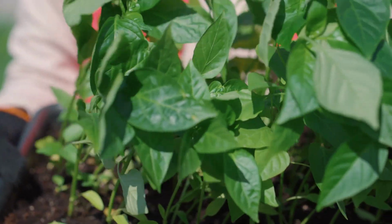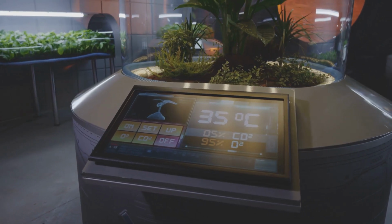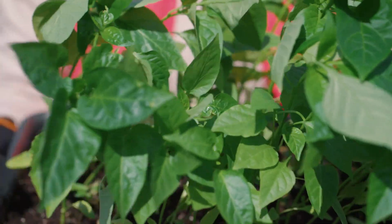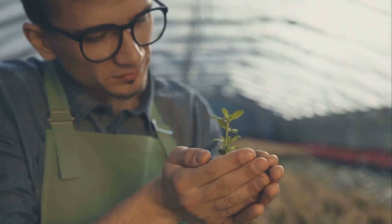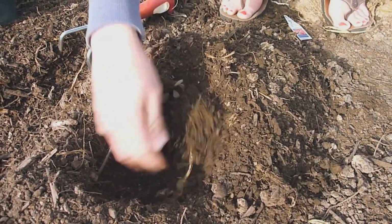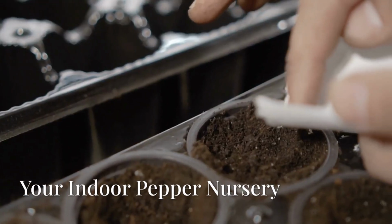Transplant peppers after frost danger passes and soil warms to at least 60 degrees Fahrenheit, 16 degrees Celsius. Harden off seedlings by gradually exposing them to outdoor conditions. Handle seedlings gently by the root ball, not the stem, and loosen circling roots. Plant at the same depth as in their containers, firming soil around the base. These steps help your peppers settle in and grow strong.